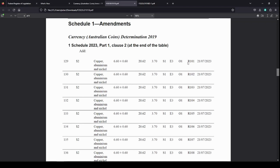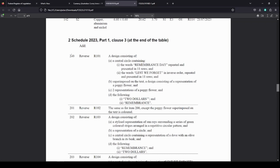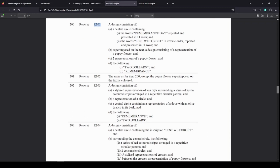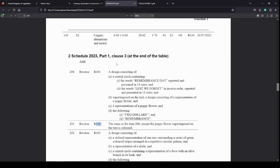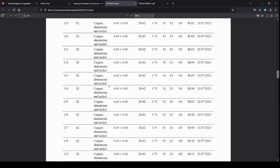The O is the obverse, the R is the reverse. Obverse 1 means what kind of obverse is going to be on this coin. Reverse 101 is telling you what kind of reverse it's going to have, and then it goes on further down to explain what these lines are, what reverse 101 is, what reverse 102 is, and in this way you can tell what's going to be on every reverse of every coin that's coming out from this determination.